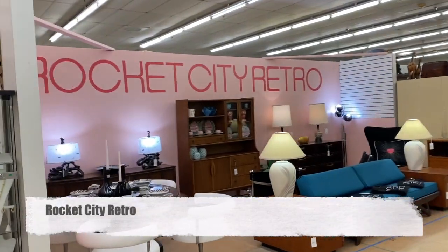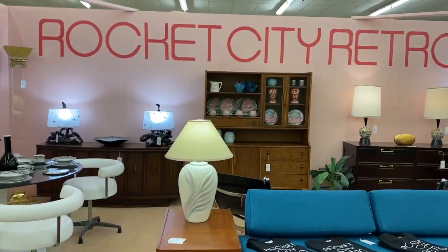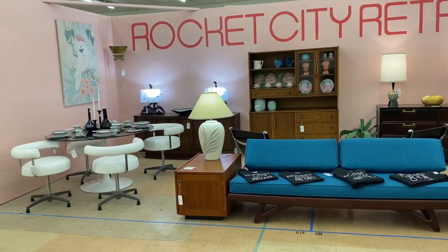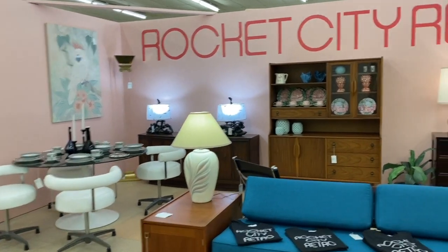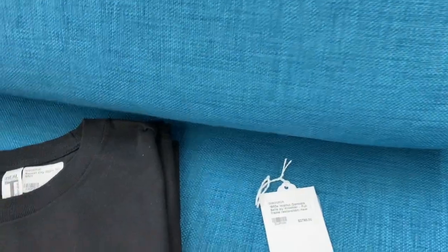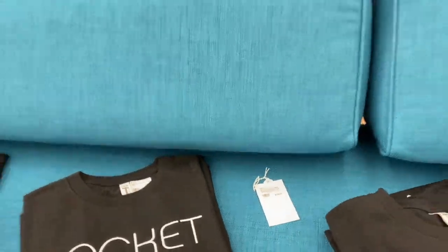Okay, and Rocket City Retro, we have been customers of theirs for several years. We bought a couple of LC3 Corbusier reproduction chairs from them. This is absolutely gorgeous. She told me about this. This is a vintage Kohler gondola, $27.95.